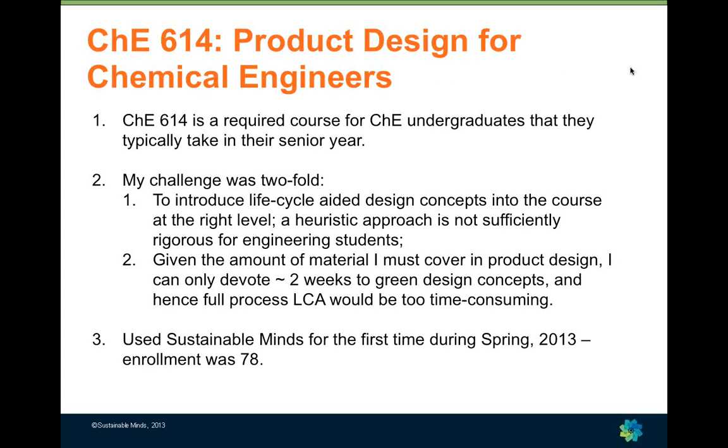A little about the course. Chemical Engineering 614 is the course that I introduced Sustainable Minds to. It's a required course. The vast majority of the students that take it are seniors. These are second semester seniors.